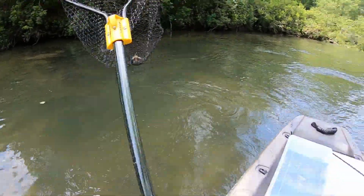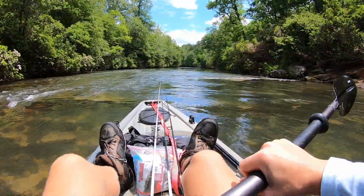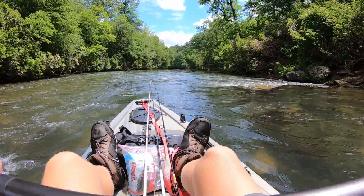Oh my gosh, there's a gar right there. That was like a spotted gar or something. That's a big fish. Now I'm getting flown down this current.